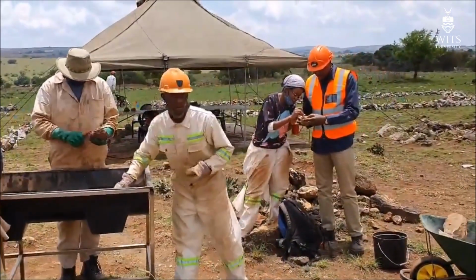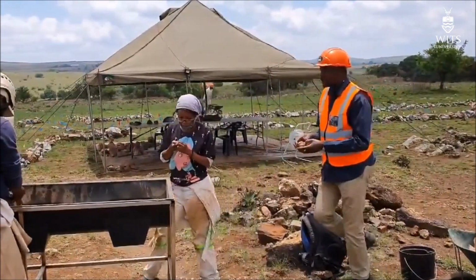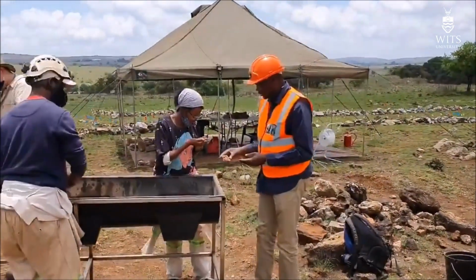Next week, we'll be continuing working on these dumps and others. We're also going to start the photogrammetry on the fossil wall, and we'll actually take the first samples for dating.